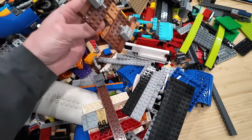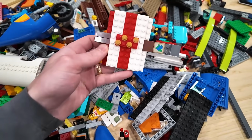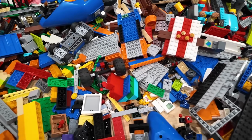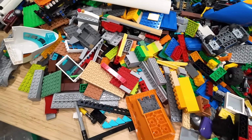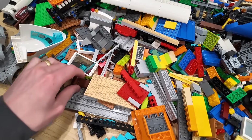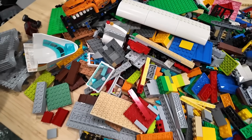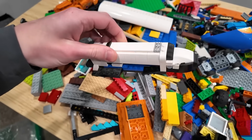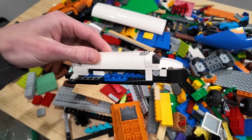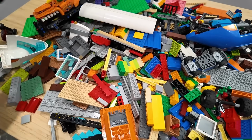So I'm thinking that the part selection here, whether it be brown plate or these giant bricks or 2x4 brick or green plate or black brick, is going to be more beneficial to me than to try and put these sets back together. Although I do like the look of this spaceship. Which spaceship is that? It's definitely not the 3-in-1 one. Like, what is that? Is that the 3-in-1 one? I don't know. Probably some sort of Lego City spaceship or something.